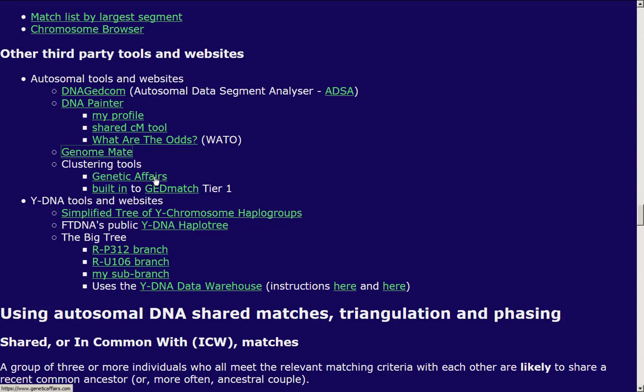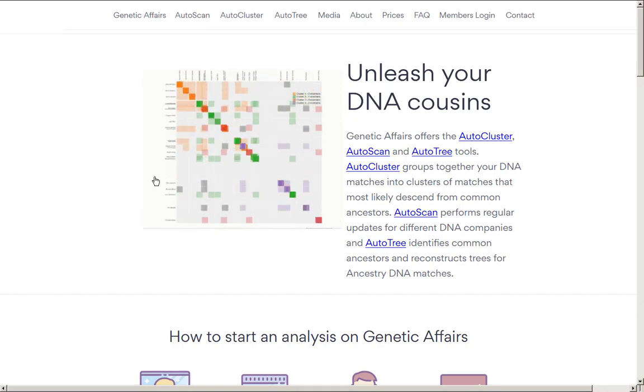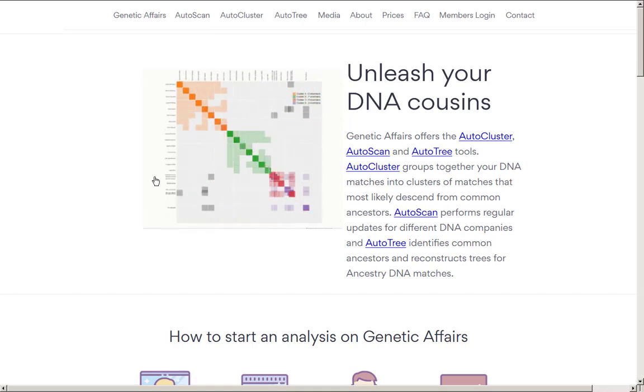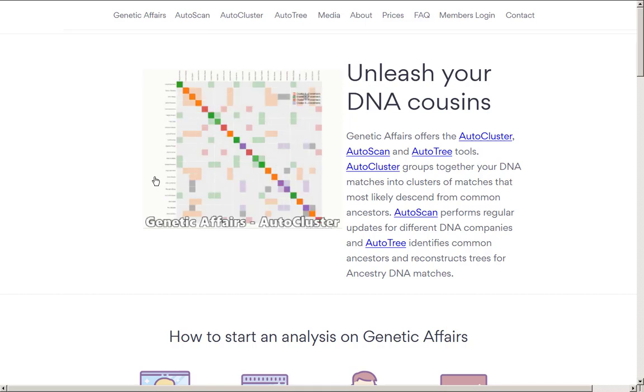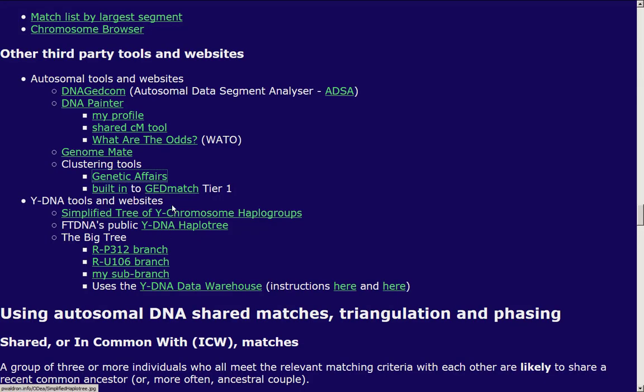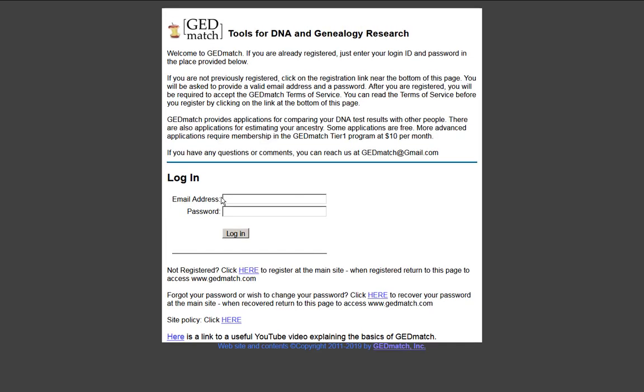Another thing that has come up recently is clustering. Grouping your matches into groups of people who are all related to each other, and those who all match each other are probably all from the same side of your family. Genetic Affairs is the state of the art for that, and it's also built into GEDmatch. So let me log into GEDmatch again, and it takes a while to run. I might leave it running and come back to it at the end of class.